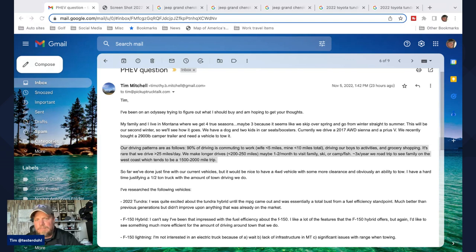they go out camping. They go out to the family cabin. They get out there to camp and fish. And a couple times a year, they actually drive to the West Coast to visit family and friends. So he's got a mix of in-town driving, a mix of weekend driving, like a weekend road trip, and a mix of long-distance family trips.